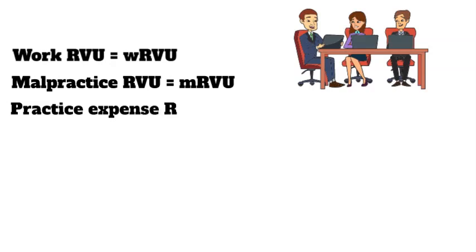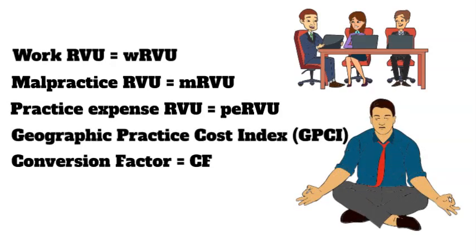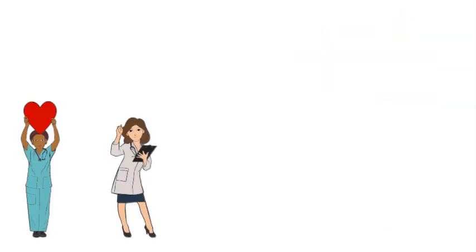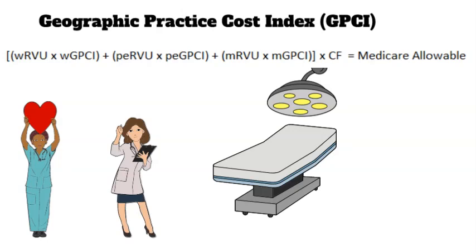This formula delineates how Medicare arrives at payment rates for CPT codes. The RVU component pieces are multiplied by geographic practice cost indices, or GPCIs, and the sum of these products is then multiplied by the conversion factor, or CF, to arrive at the geographically adjusted reimbursement rate for a CPT code. GPCIs are deployed to allow for cost differences in the delivery of care between different areas of the country. WRVU times WGPCI plus PE-RVU times PE-GPCI plus MRVU times MGPCI, times CF, equals the Medicare allowable.